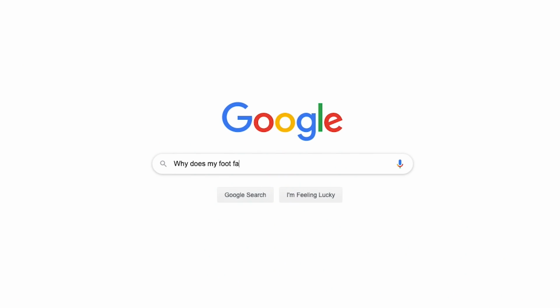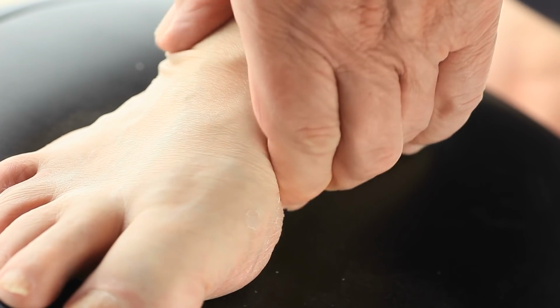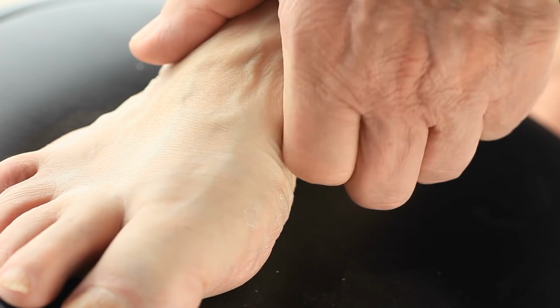Why does my foot fall asleep? The main reason for any part of our body to fall asleep is that we have been sitting or laying down in a position where you're pressing on a nerve, so it stops functioning and working normally. It's like having a short in a wire and it just does not function the way it should. That's what makes your foot or your arm fall asleep. All you have to do is massage and wait a few seconds, and as soon as that nerve starts functioning, you'll get the sensation back.